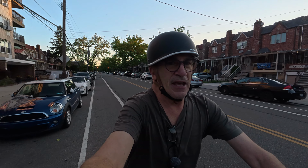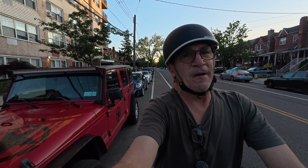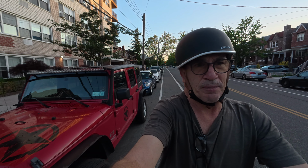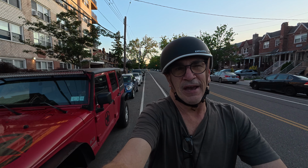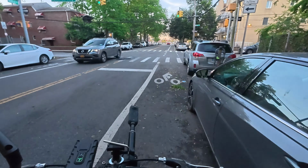Well, here I got a red car. How does that red car look to you? A Jeep. You can always go to Jeep and check out their color. I thought the colors were off on the Action 5 Pro some. We're safely going by the garbage truck.